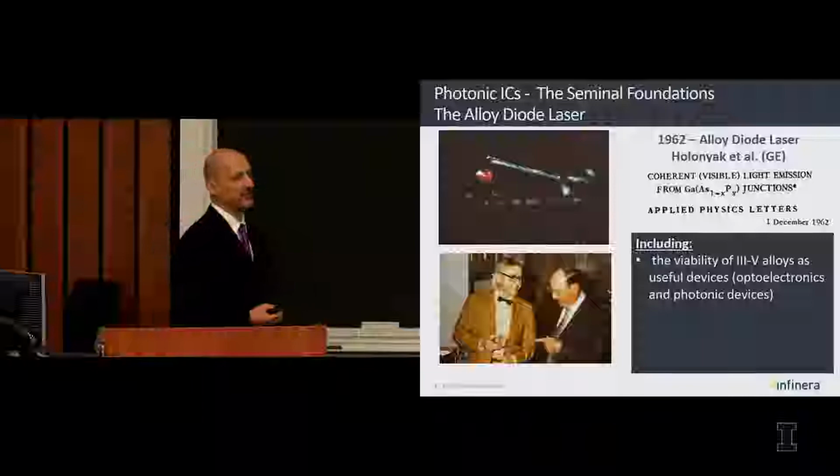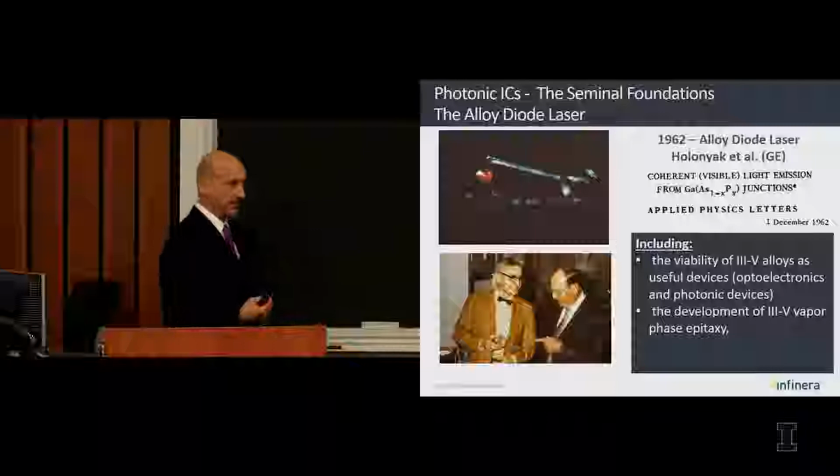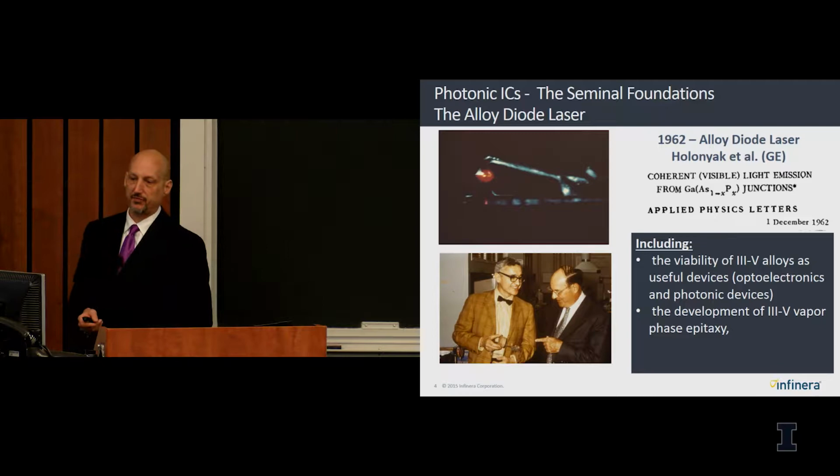On top of this, and as Russ talked about, the vapor phase epitaxy originated for the alloy, originated with the work of Nick. And that work ultimately led from closed tube to open tube to MOCVD, which is really the workhorse technology that is used today for all photonic integrated circuits.